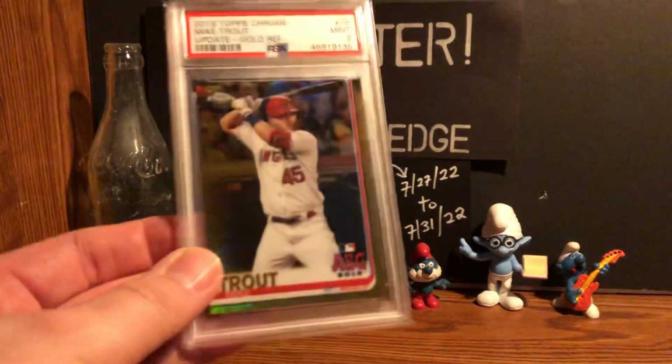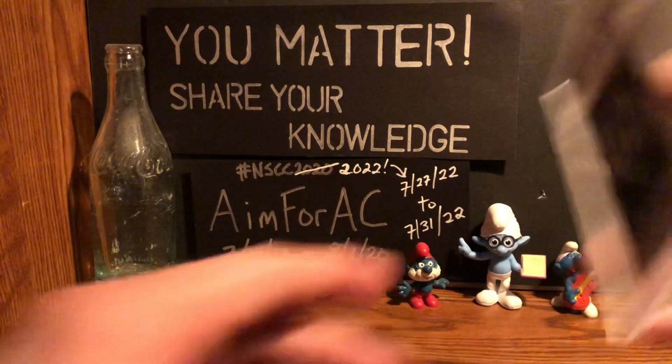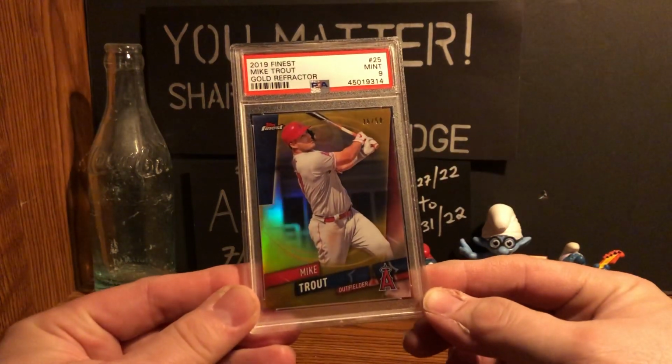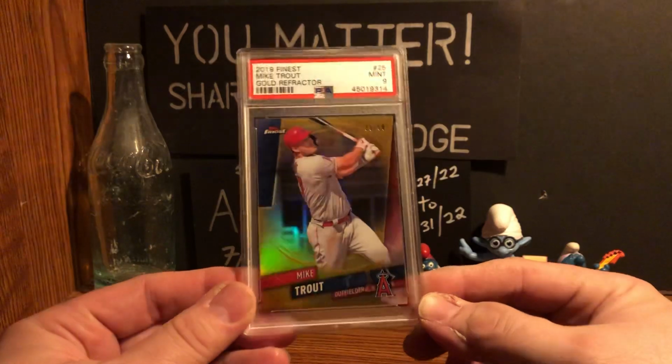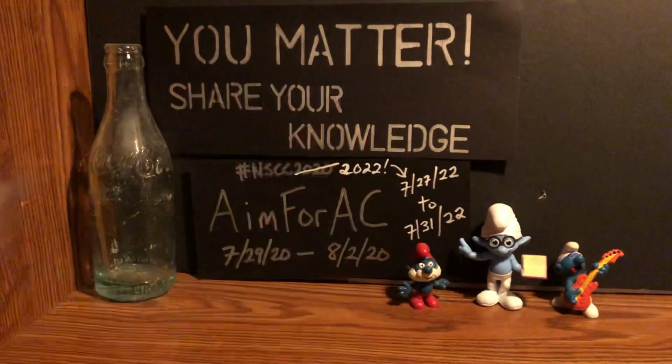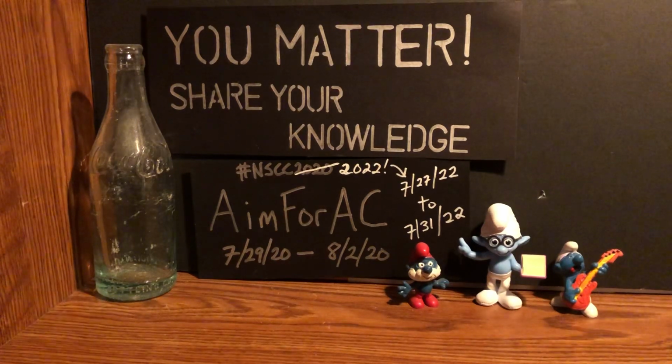Mike Trout Gold. Speaking of Trout Gold, here's his 2019 Finest Gold Refractor, numbered to 50. This will have to do until I'm able to pick up a Topps Chrome Gold base card of his, which are very pricey and not all that easy to come by, but everyone's saying Mike Trout is washed up and all this other garbage. So, we'll see what the future brings in that regard. But happy to have those in the collection.